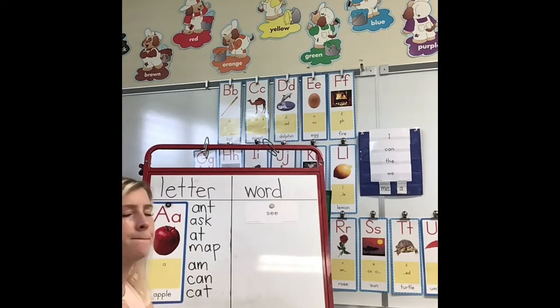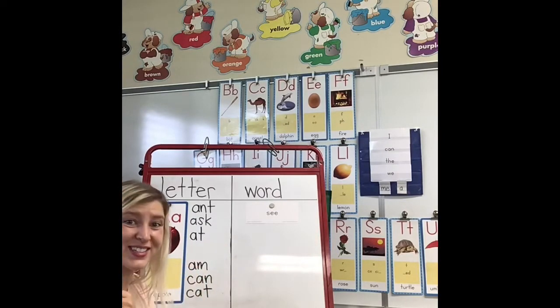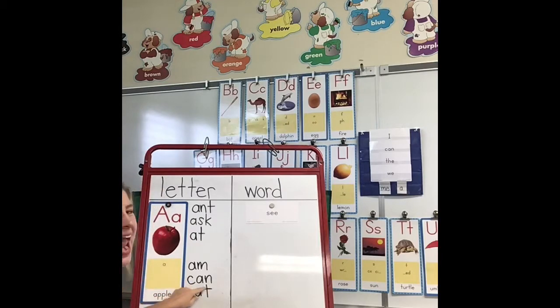Map starts with the M sound, not the A sound. But look, there's an A in the middle, but it doesn't start with an A. Am starts with the A sound. Can starts with the K sound. The A is in the middle. Cat starts with the K sound. A is in the middle. It doesn't start with A.